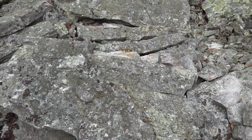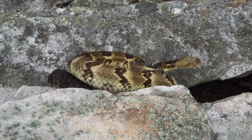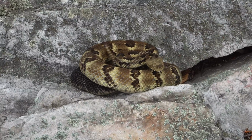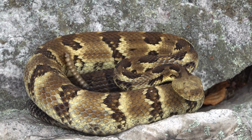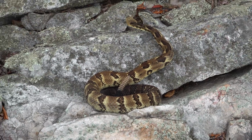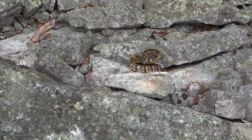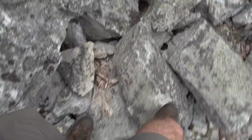All right, I just got buzzed. There's a rattlesnake up here. That's beautiful. Super pretty yellow phase right here. Wow, that's awesome. That's a really good looking one. All right, here it goes back. I think it's trying to get back to where it came from to come out and bask in this open spot. But I think I'm gonna, oh, there it goes. All right, sorry buddy. I'll be scooting around you, leaving you alone.